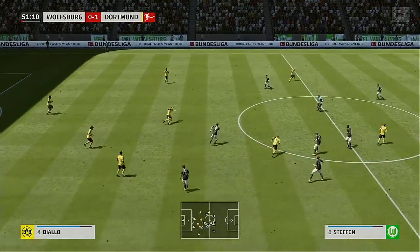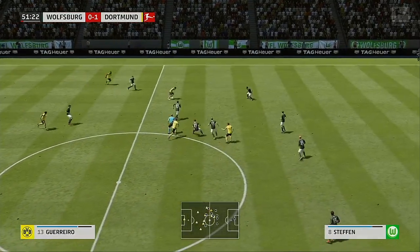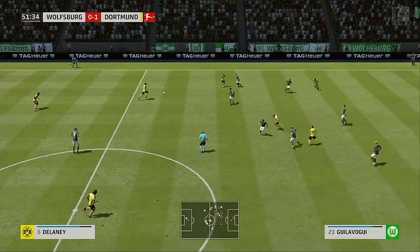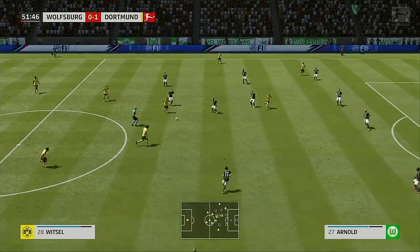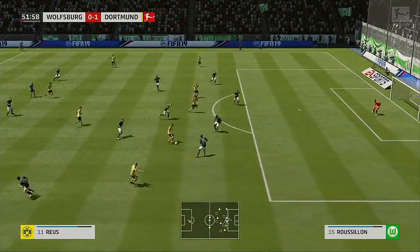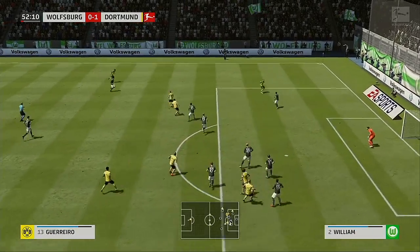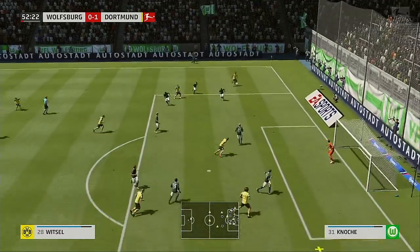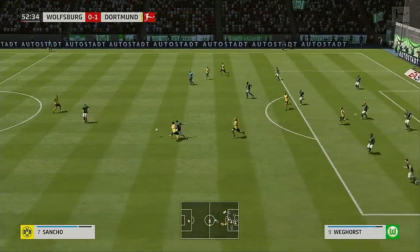Sancho. Delaney. Delaney. Likes to come into this area. They'll want him further up front, though, as the game develops, I'm sure. Delaney. Guerrero. Pass checks in the middle. Good defensive clearance there.